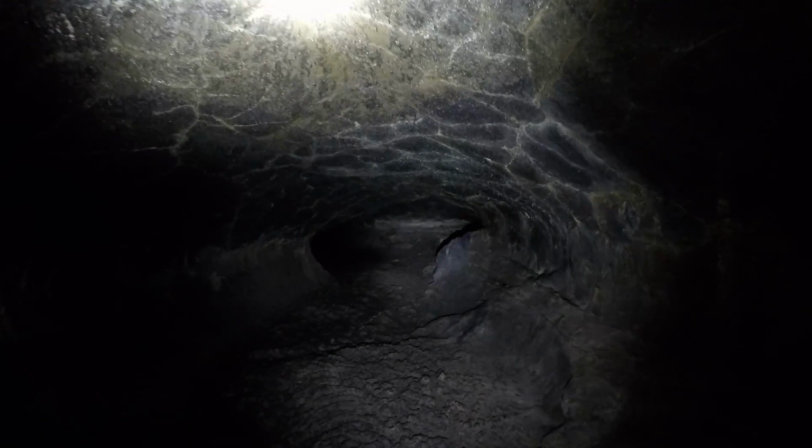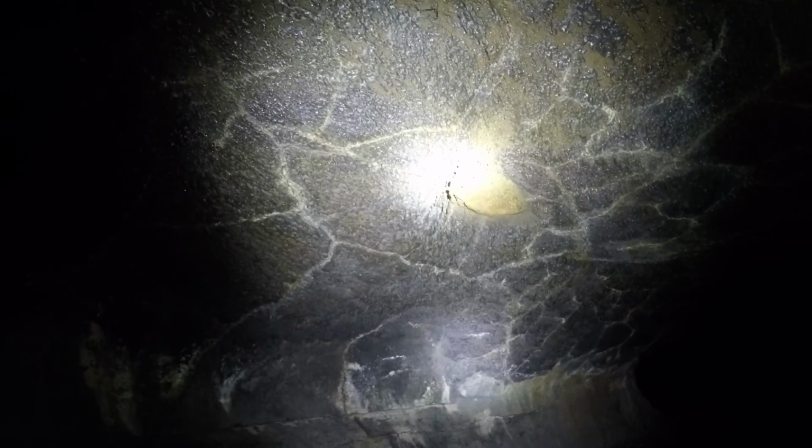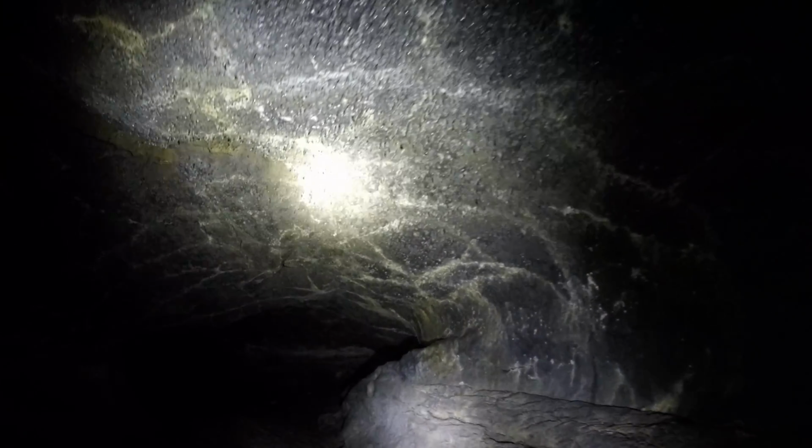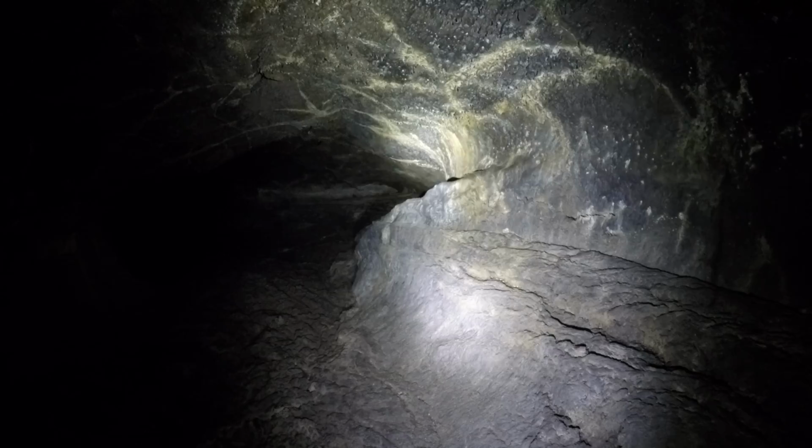Ceiling here is huge, at least 10 feet tall. There's good texture on the floor, good traction. It's another place. The ceiling looks kind of interesting, light brown color. Notice here how the wall protrudes out.